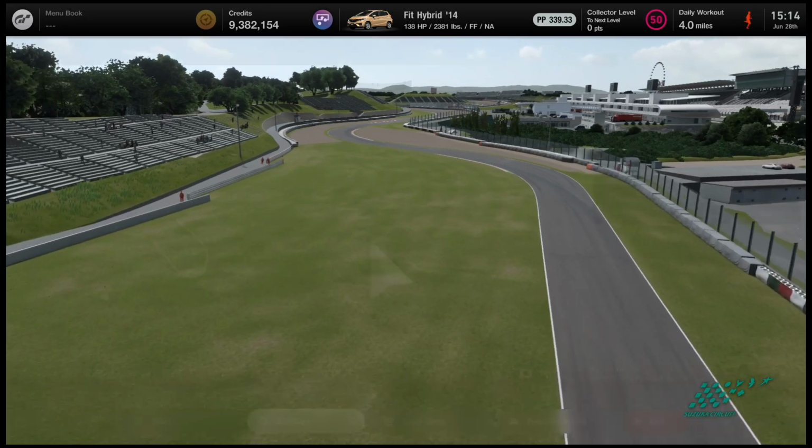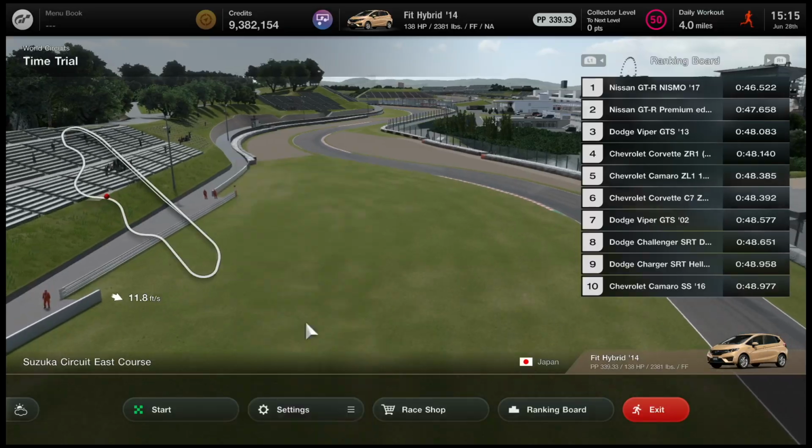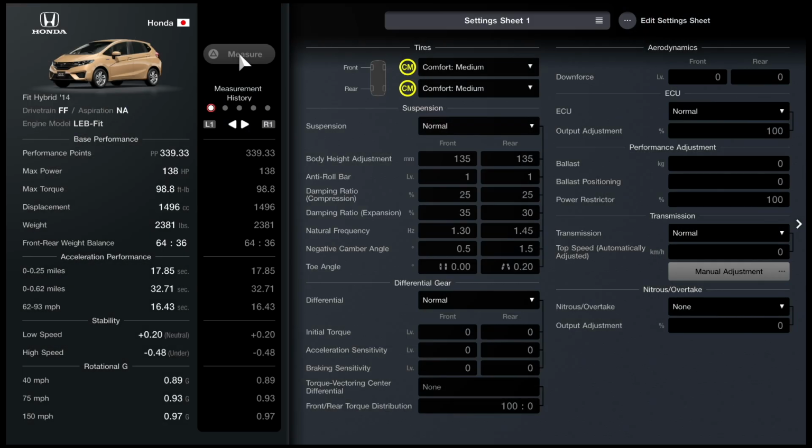And as you can see from the top, we are in the 2014 Honda Fit Hybrid, the pinnacle of Honda racing. What do we have here? We have comfort medium tires for the max MPGs possible. We have 339 performance points, 138 horsepower, 98 foot-pounds of torque, which is probably about the same amount of torque you need to keep those wheels on the vehicle.